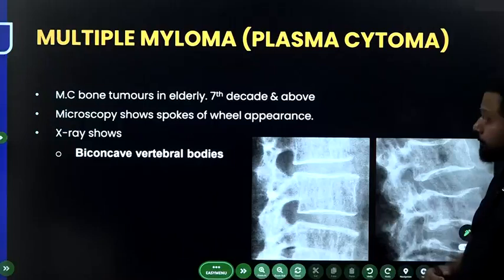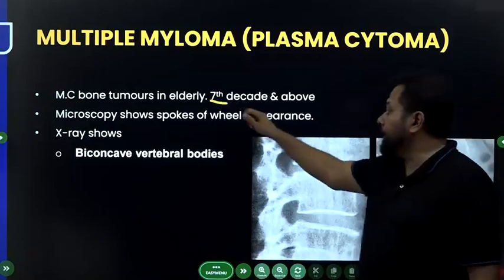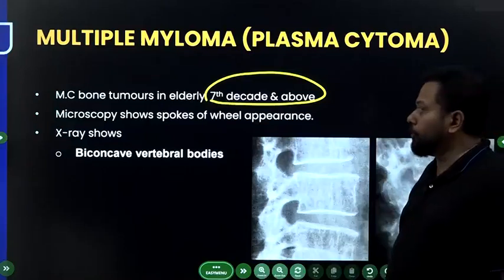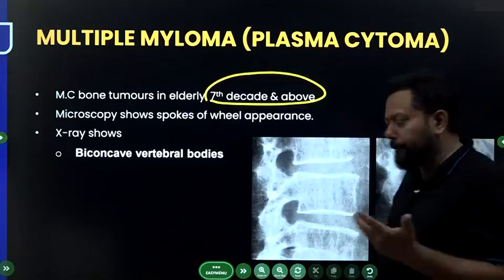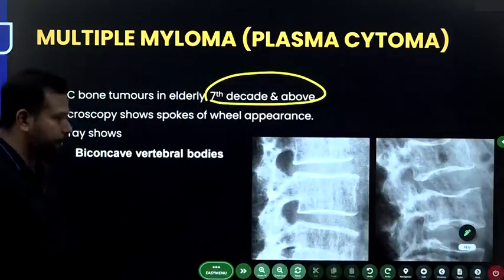Okay. So then comes another important tumor, multiple myeloma. This is called plasmacytoma. This is the most common tumor in the elderly. I told you in the very beginning, 7th decade and above. Microscopy shows spokes of wheel appearance. And very, very classical X-ray findings are there, 3 or 4 important ones.